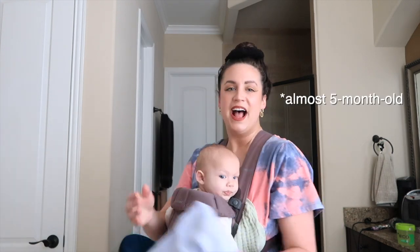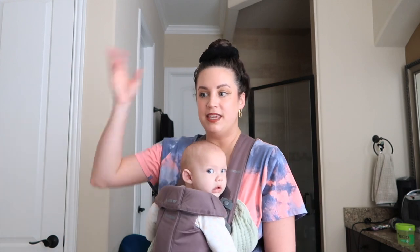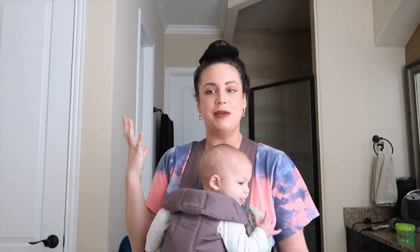Questions about how I do my hair, especially with a newborn. And I kind of have an updated curly hair routine that's a little bit different than what I used to do in the past. The key to having very luscious looking curly hair with defined curls and texture is to make sure you're putting the product in when it is wet.